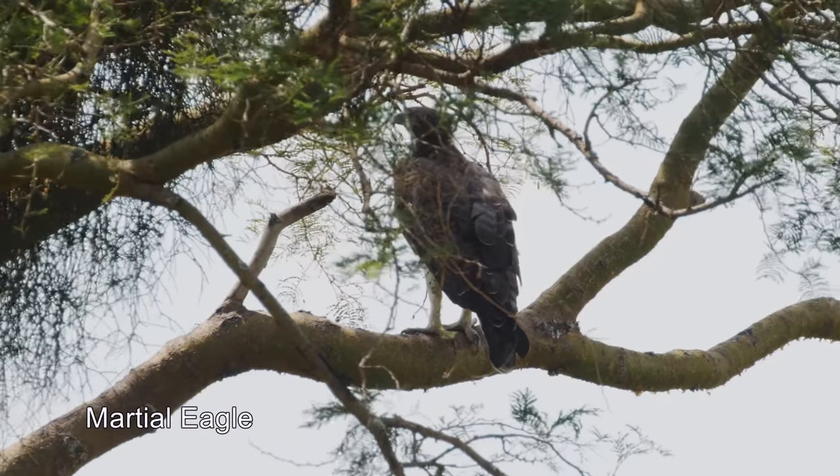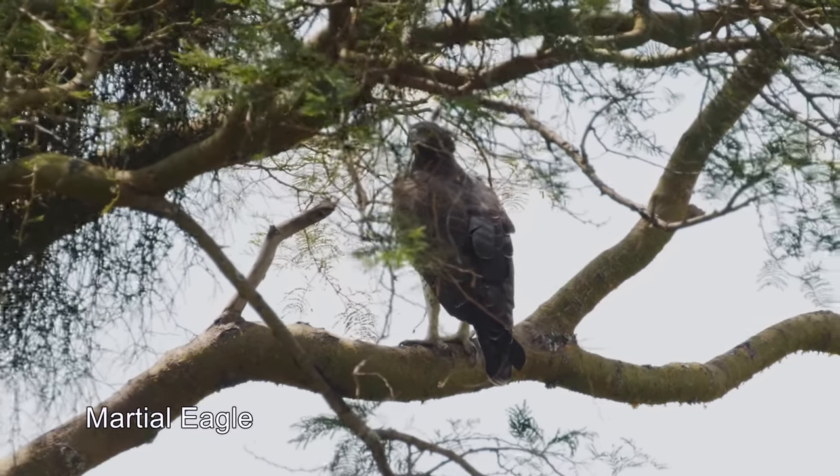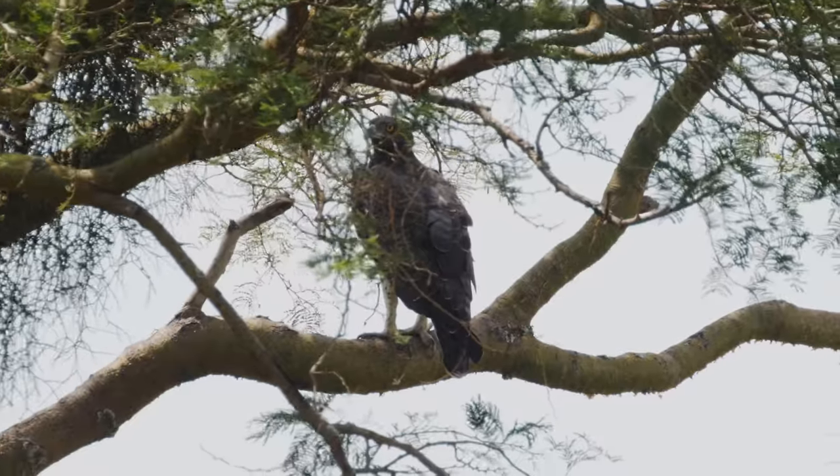Unfortunately, we didn't get a clear view of this martial eagle. It is still a very impressive bird.